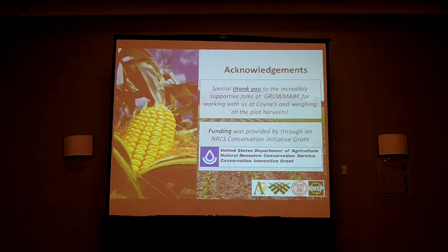Coins was the only one that was worked on. That's why you can see that. Use the secondary tillage. Southview wouldn't have. Oakwood has a practice.